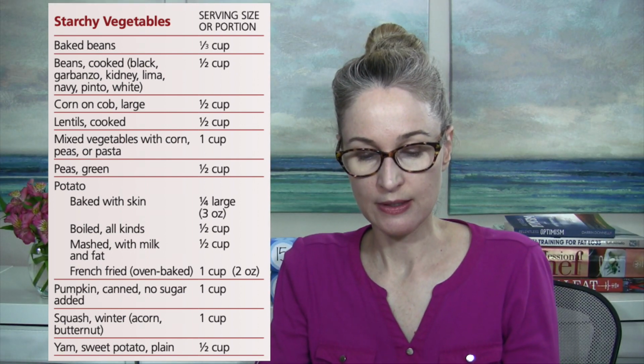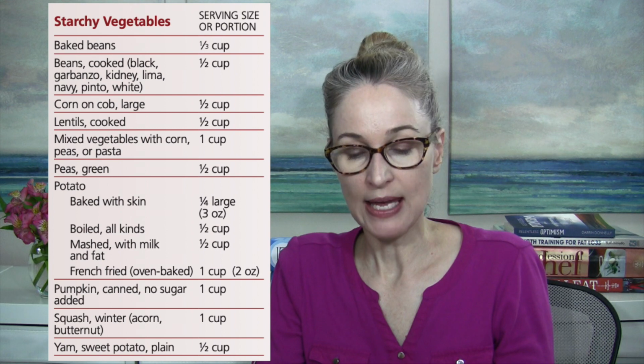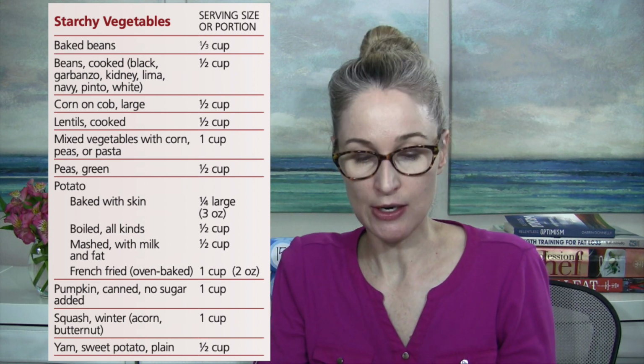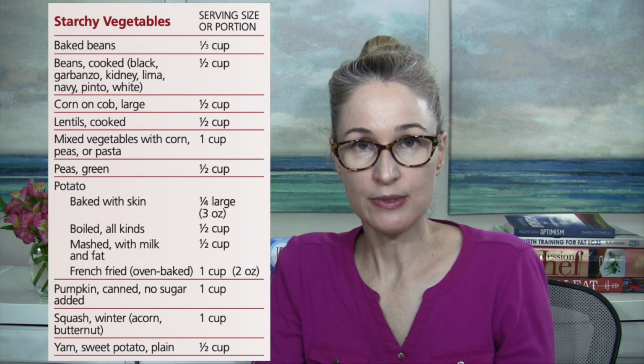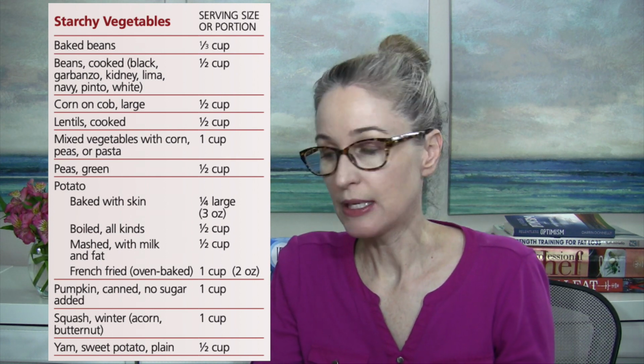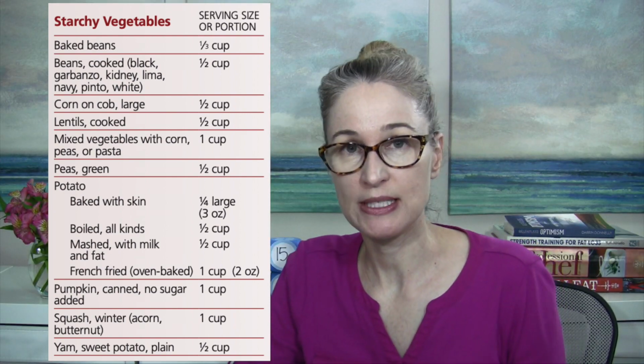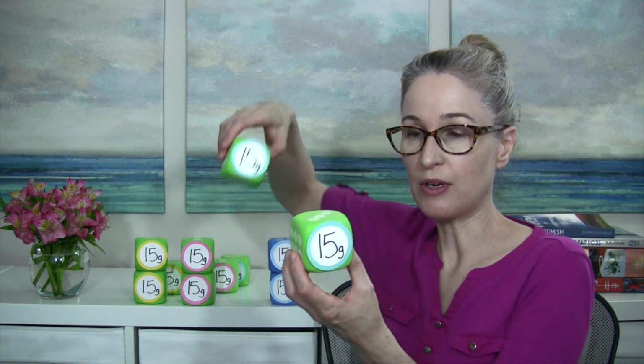Corn, lentils, mixed vegetables, because mixed vegetables tend to have corn and peas. Remember, green peas, half a cup gives 15 grams of carbs. Potatoes. Has anyone told you that you shouldn't be eating potatoes? Well, the truth is, you can eat potatoes. Just make sure that you know that a 1/4 of a large potato is going to give you about 15 grams of carbs. If you had half of a large potato, say for dinner, remember a 1/4 of the large potato, another 1/4, that makes half of a large potato.